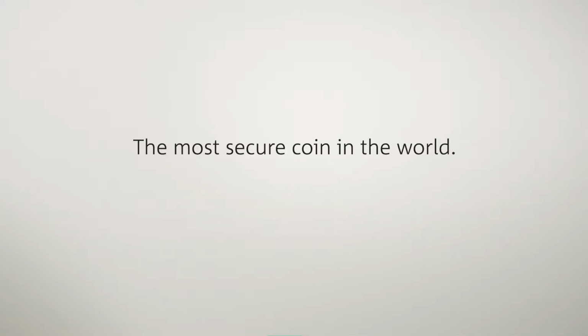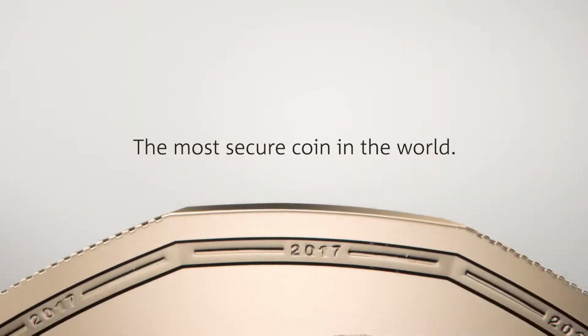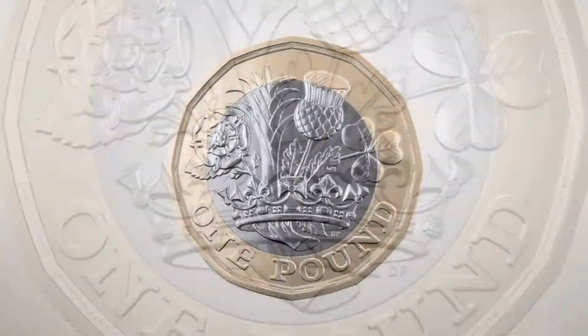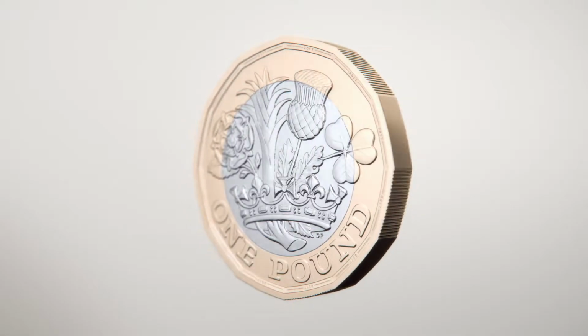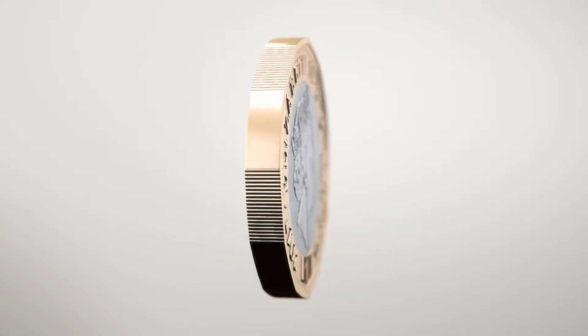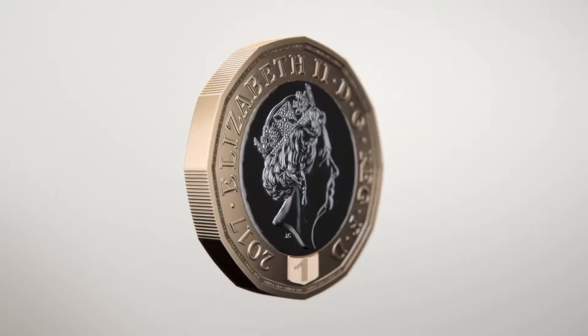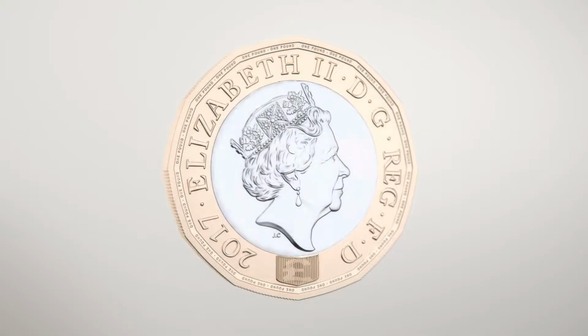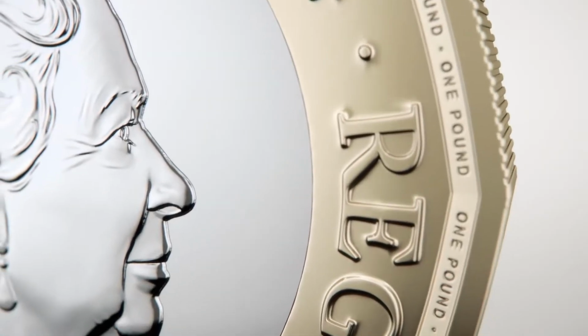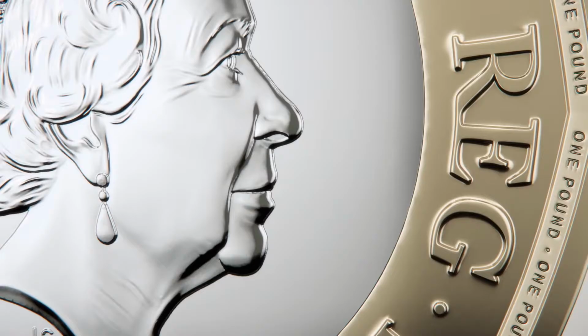The new 12-sided £1 coin is the most secure coin in the world. It has a number of features that make it much more difficult to counterfeit. Its distinctive 12-sided shape, which resembles the old three-penny bit, makes it instantly recognizable, even by touch. It has a bimetallic composition of two colors, with a gold-colored nickel brass outer and a silver-colored nickel-plated inner.